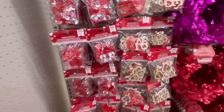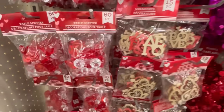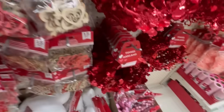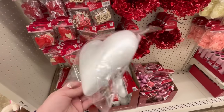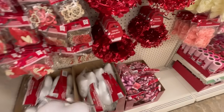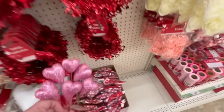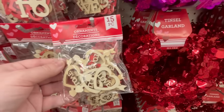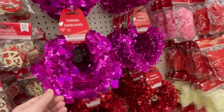We also have some little, they're calling this table scatter. It's just like those little crystal gems that you can scatter around on the tables, or you can do all sorts of stuff with them. They also have the styrofoam heart. And we got some of these little hearts by themselves. And they had some wood pieces, like little ornaments too, if you're going to keep your tree up.